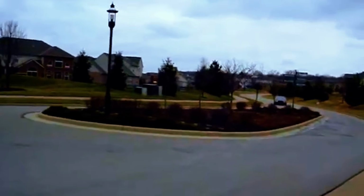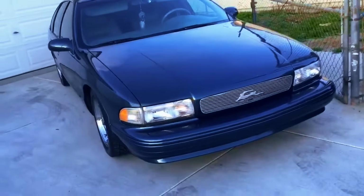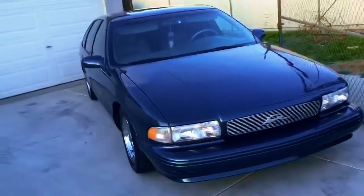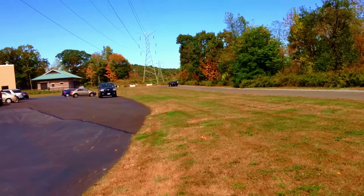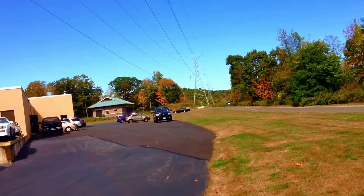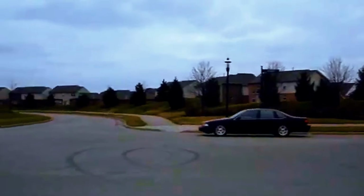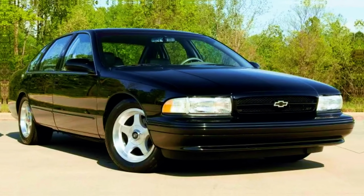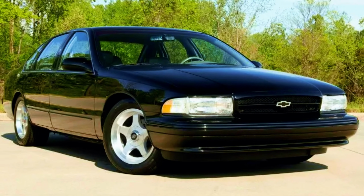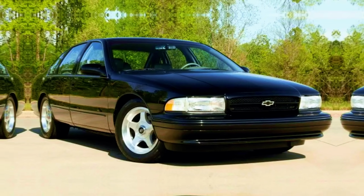The Impala SS of the 1990s holds a special place in automotive history. It proved that performance didn't have to come in a 2-door coupe. It blended raw V8 power, full-size comfort, and sinister style into one unforgettable package. While GM would revive the SS badge later, most notably with the Australian-built Chevrolet SS in the 2010s, the 1994 to 1996 stands as a true original, a throwback to muscle-era values with a modern, for its time, twist.